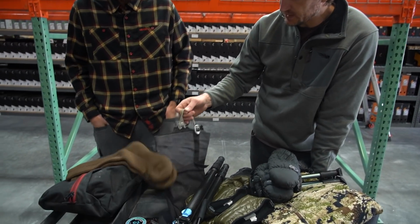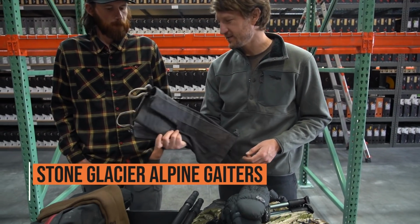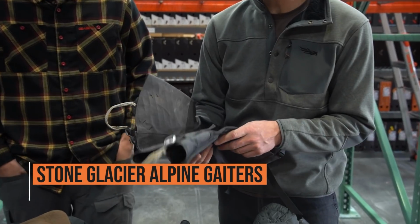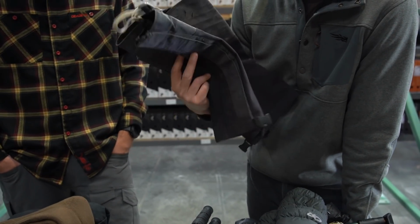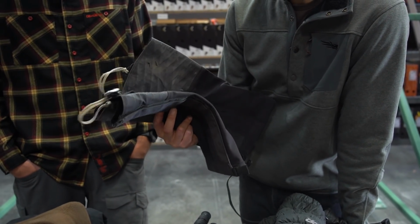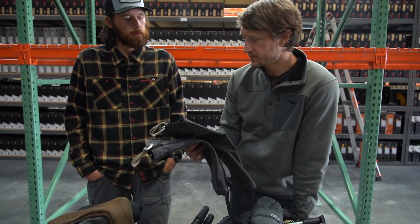My next piece is going to be a good pair of gaiters. So this is the Stone Glacier Alpine gaiter. This is a new gaiter for them, probably launched maybe 4 or 5 months ago at this point. I love this gaiter, and primarily the thing I like about it is the way that it fits. I don't get a lot of slop like I get in a lot of gaiters with a bunch of extra material that kind of builds up and moves around.